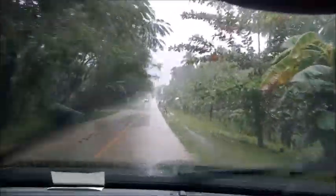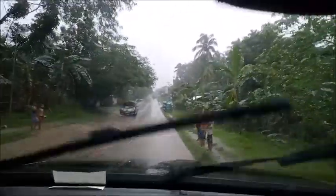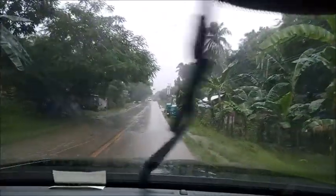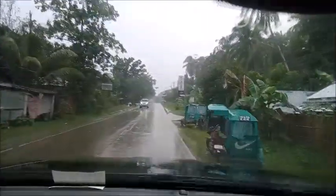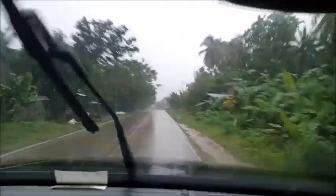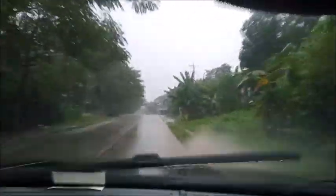Now what we don't want, now this person here has got his hazard lights on, which is totally the wrong thing to do. Hazard lights are supposed to be for stationary emergencies, so that people who are coming up, especially in the dark, will see that you are stopped. There they're using them for I don't know what reason.